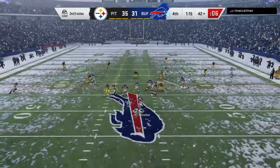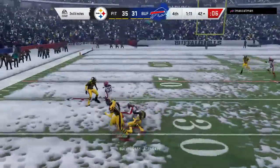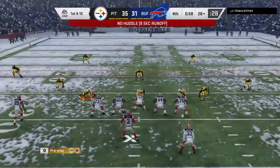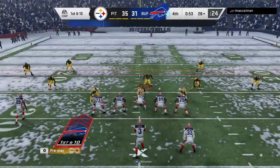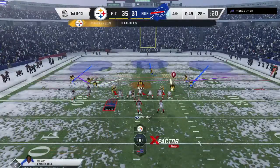Let's go. He's back to throw. He finds his man Johnson. And they're going to have themselves another first down as the tackle's made at the Steelers' 28. Winston in the offense with a 1st and 10. And he's 4 for 4 now, throwing the ball to start the drive.